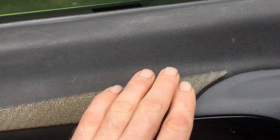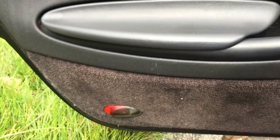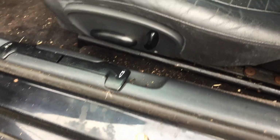There was some kind of stupid carbon fiber thing here, but it looked like it melted, so this has to be ripped out. There's some carbon fiber here. It does not look bad, but I'm probably gonna rip all that out. If I can save it, I can put it on the other car. We'll see. No kick panel. Remember on the black one it has a silver kick panel here, so that was aftermarket on that car. No kick panel.